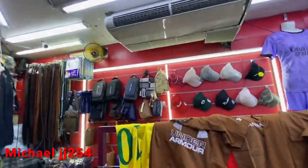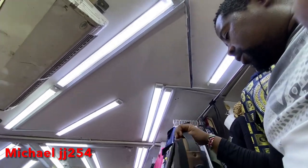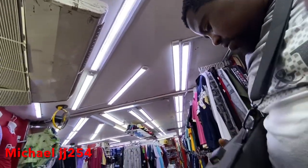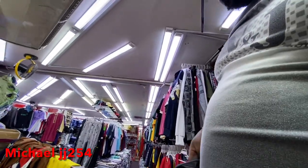And many others. So I was thinking about this bag here. This bag that I'm thinking of for my camera. This is how the bag looks like. I can put my camera and you can charge also. I have a charging port over here. I want to know how much it costs here. Then I asked the other guy.